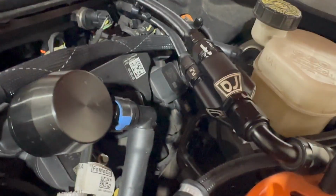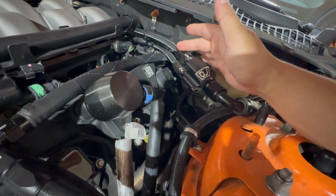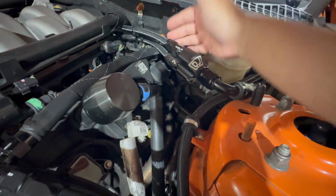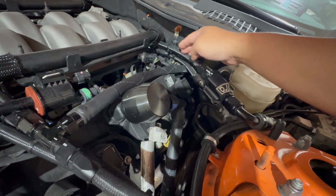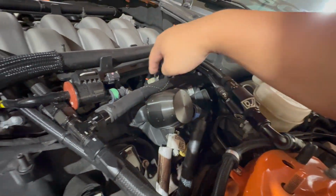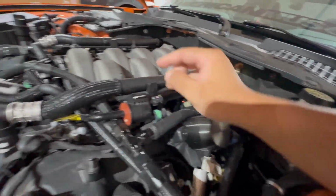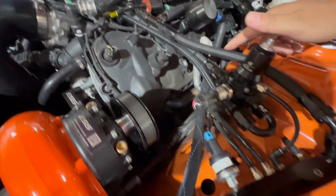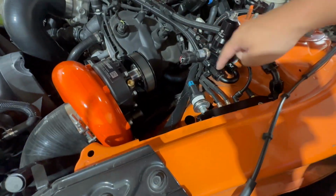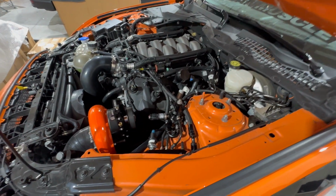So pretty cool, pretty unique fitting from Radium here. And then basically this is dash 10 that comes up, feeds to, or splits out to dash 8. So 1, 2, 3 lines, feeds one to high pressure, and then the other 2 to the passenger and driver rail. Then it dead ends at the high pressure, and from the passenger and driver side, it kind of both come back to the regulator and then returns off the bottom, boom, back to the tank. Super, super basic. It's just basic.